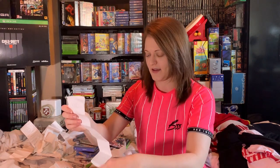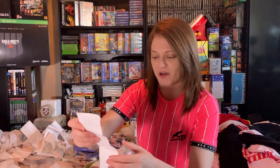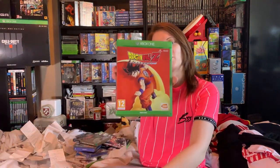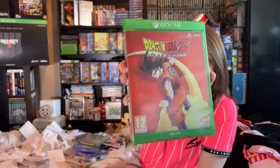There's another one in this pile, which I'll show you when I get to the receipt, which I bought straight away. So yeah, I got this not too long after it was actually released. It is for 35 quid. Dragon Ball Z Kakarot. Is that how you say it? So yeah, it's basically a Dragon Ball Z RPG.